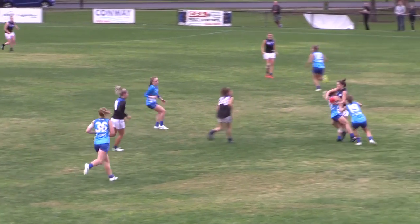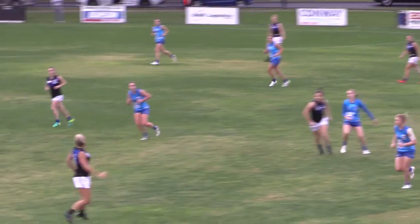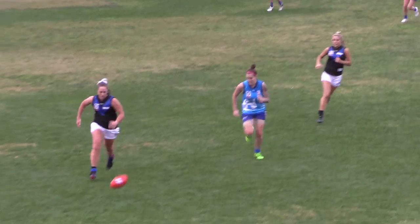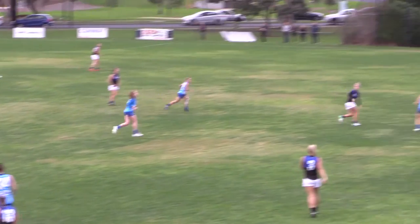Still in, Blackburn will get it back again off Wilson. She got caught and dispossessed. They're working hard, the Spurs. Lampard kicks in towards half forward. Numbers here with Melb. Pound has had a lot of the football half back.